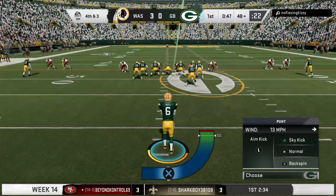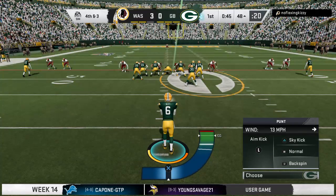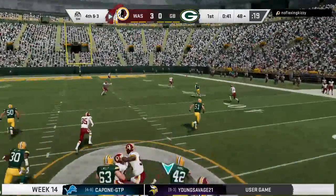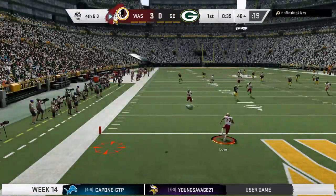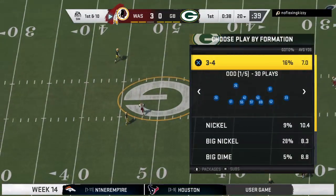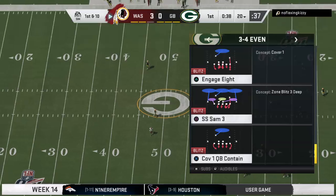On 4th down, J.K. Scott ready to punt it away. He was only asked to punt once in the victory last week as he sends this one away. And that'll hit in the end zone. Much too much leg there. That'll be a touchback.